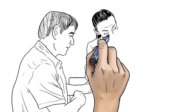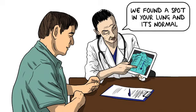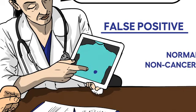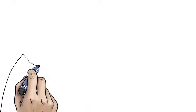Some cancers may still be missed. Some scans may show spots in the lung that look suspicious, but may not be cancerous. These are called false positives. Similar to moles on the skin, your lungs may have nodules or spots that are watched, but are normal or non-cancerous. When needed, your doctor may recommend additional testing to determine if you have cancer.